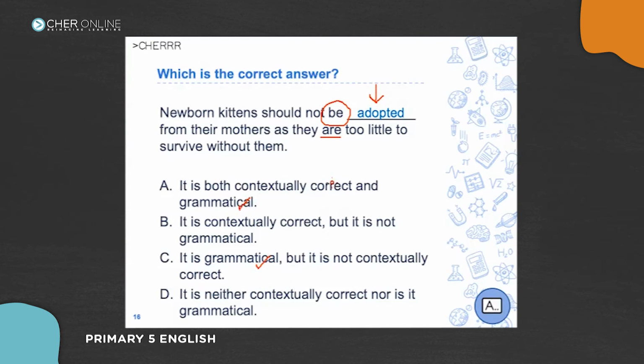Okay. However, it is not contextually correct because you do not adopt a kitten from the cat. That would be like saying you go up to the cat and say, "Hi cat, may I please adopt your little kitten?" We don't do that, right? We adopt a kitten from the cat fosterer, or from an organization like SPCA. Okay, we adopt the cats from the organization. We don't adopt a cat from the cat's mother. So in this case, it is grammatical, but it's not contextually correct.